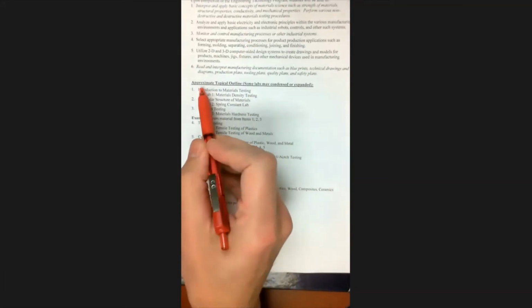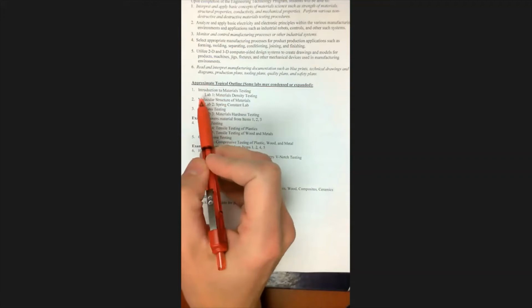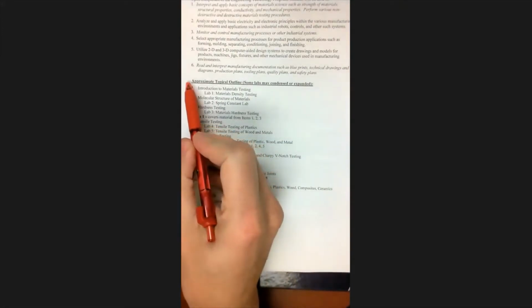All right, so the first two things here, items 1 and 2, these are what I would call materials science topics. So it's kind of like at the atomic or molecular level, how are materials put together? Because that determines how they're going to behave on the large scale view. So it's kind of like the micro scale view versus the macro scale view.